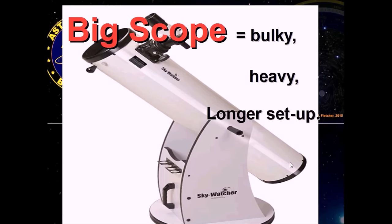And also, being heavy takes longer setup. Dobs are usually quite quick to set up. However, if I was going to mount a Newtonian of a 10-inch or 12-inch reflector on an equatorial mount, for example, I need to balance the scope, I've got to collimate the optics, I've got to do a lot of things to get the setup to work. So having bigger things can lead to longer setups.